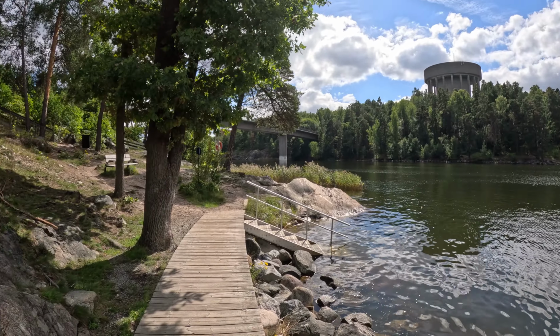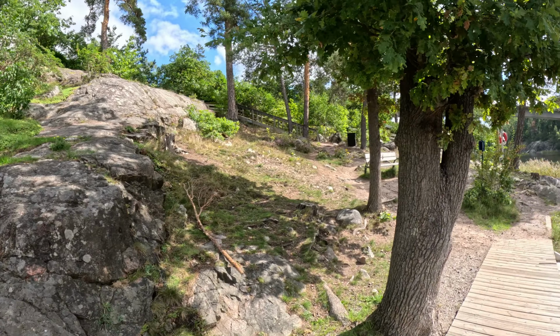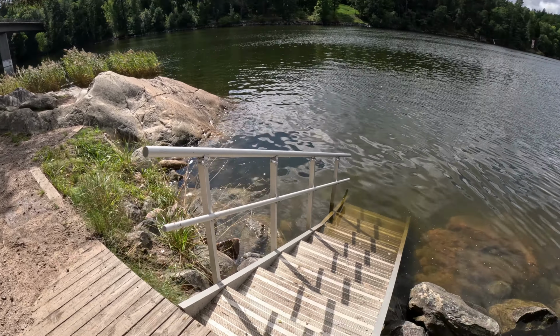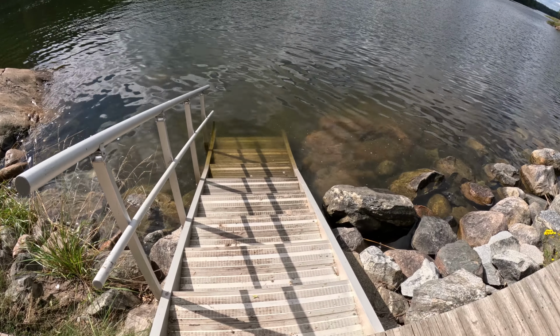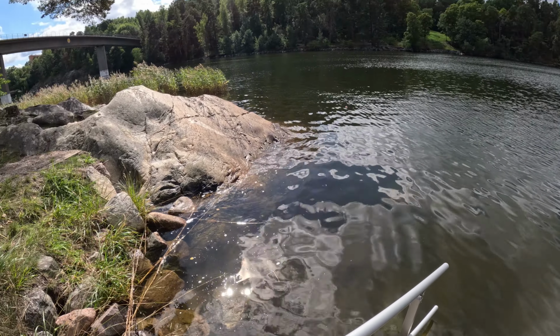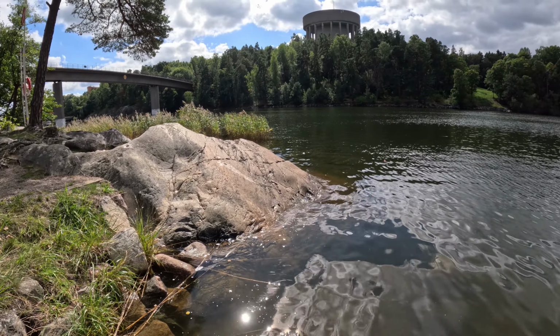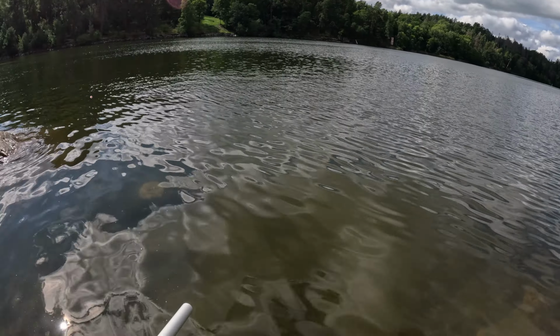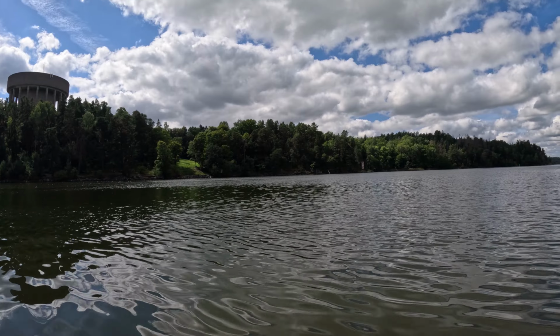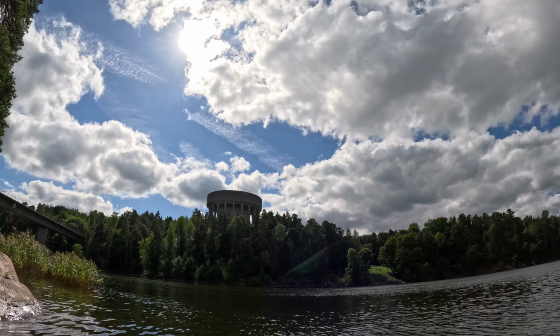So yeah, and the beach is quite small, but fairly good, I would say. It has everything that it needs for a beach spot, including these steps into the water, and of course the famous rock that has so much history behind it. All right, let's go in. The water looks much better when there is sun compared to clouds, believe me. And the clouds are also coming in soon, so we're gonna go in right away!